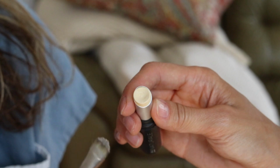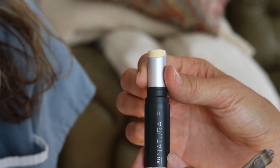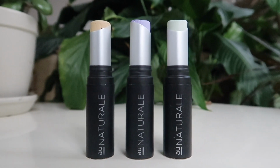We find that these products are a little bit harder to find in the natural world, but we have found color correctors from a brand called Au Natural Life, and they are a US brand, but they have 4 different color correctors. They have a lilac, they have a green, they have a yellow, and they have kind of a beigey one as well. If you need a little bit of color correcting, that's where I would say to go if you want to find some color correctors.